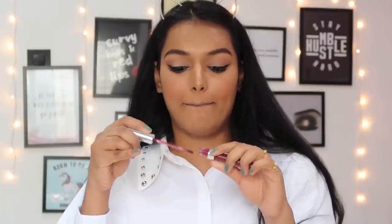This is my Colourpop Ultra Satin Lip in the shade Cashing Out. It's very, very bold. It's like vampy level bold. I will swatch it and show you all. Can you see how bold that is? It's like vampiness next level.